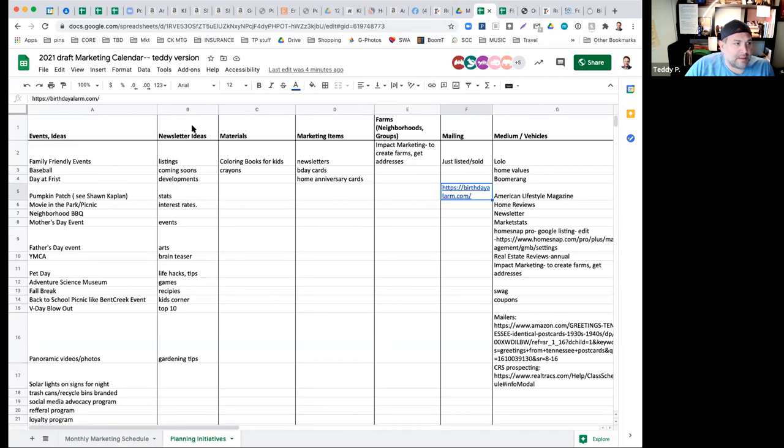So again, if you save a copy of this, download a copy for you, this is the place where you could put some of your ideas or things that you want to do so that it's all together. As you see in building a calendar, what's most important is to get all your ideas out of your head and then choose the ones that you will do and that you can afford and that you will complete. I have been too guilty of doing it the other way, and so that's why I follow a marketing calendar.